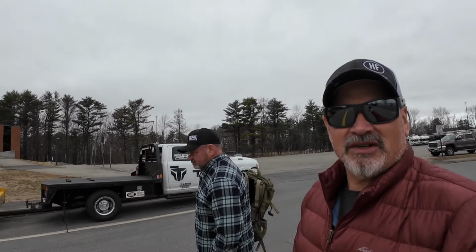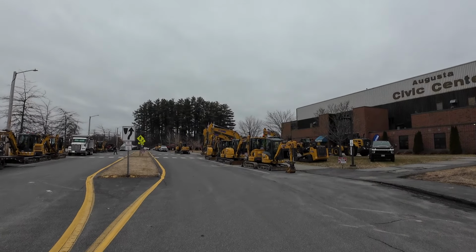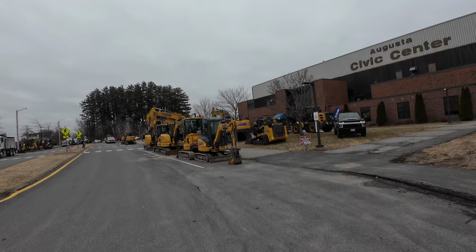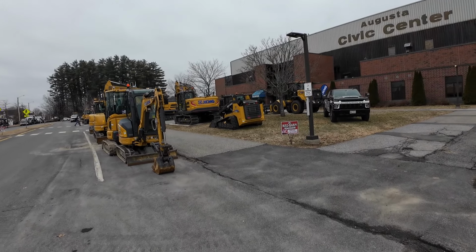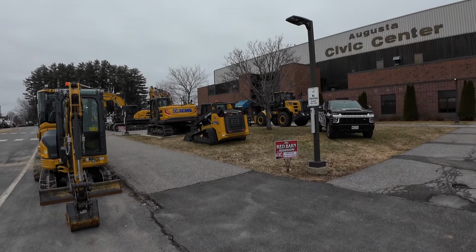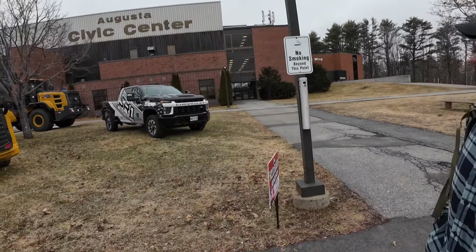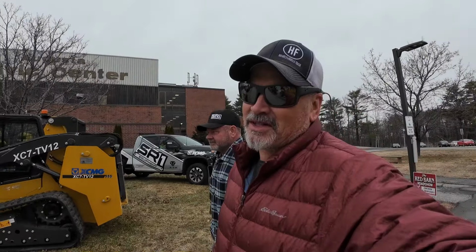So check out, here's how you get greeted. A bunch of XCMG type construction equipment. All kinds of excavators, vibratory rollers, skid steers, wheel loaders. It's pretty awesome. So they got a wrap truck. It's a Chevrolet, so don't hold that against them. But their service trucks are Rams. I just thought I'd throw that out there.